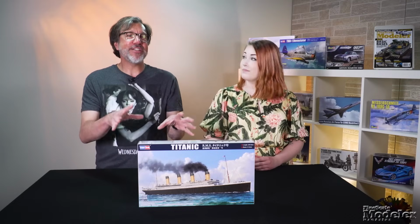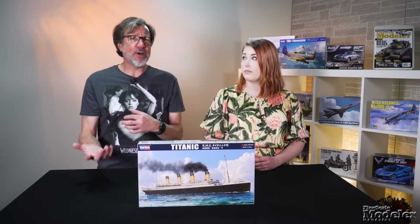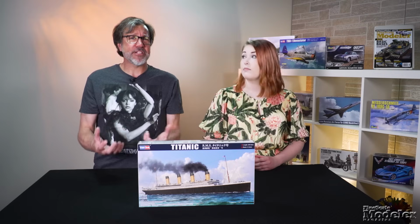This looks like a really detailed kit of the Titanic, and given the scale, it'll be interesting to compare it to something like an Iowa-class battleship or a Nimitz-class carrier.